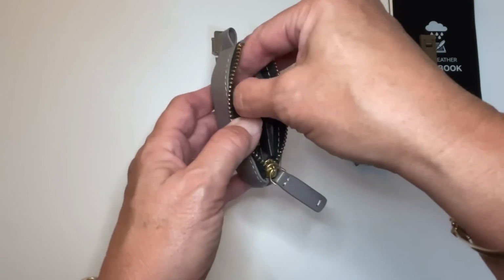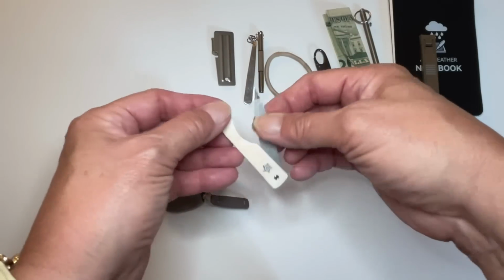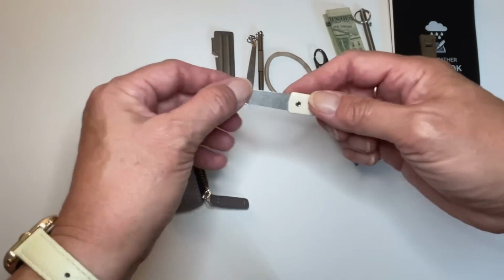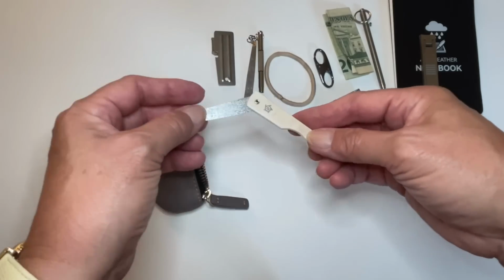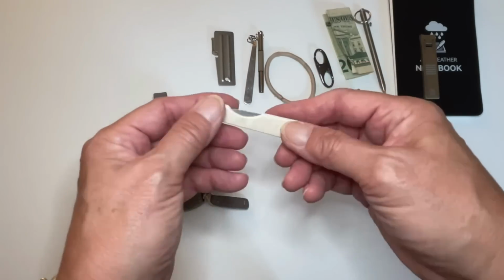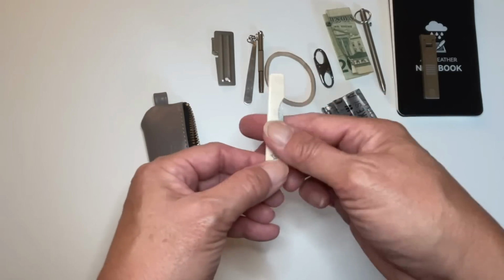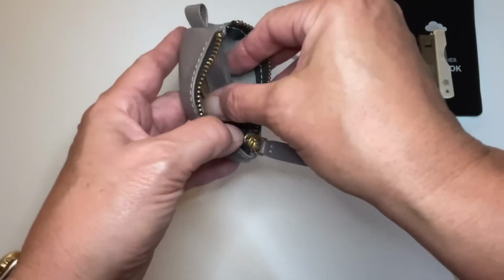Next thing I have is a folding nail file. Now mine is very old. I got this in Germany many years ago. It has a fine side here and a rougher side. I've used this thousands of times and it's never been confiscated. I've had this for over 30 years and this is a great thing to have.